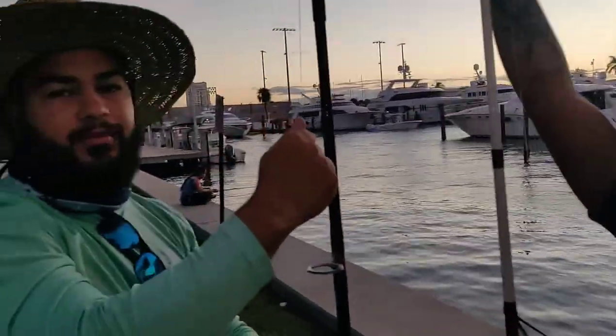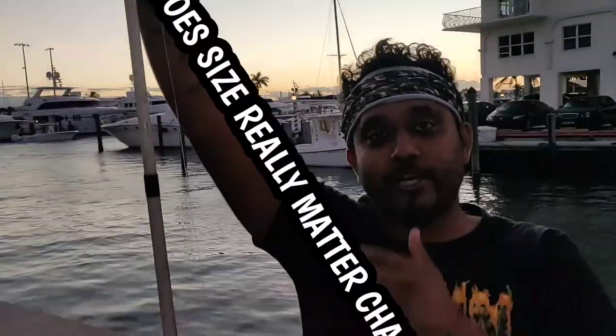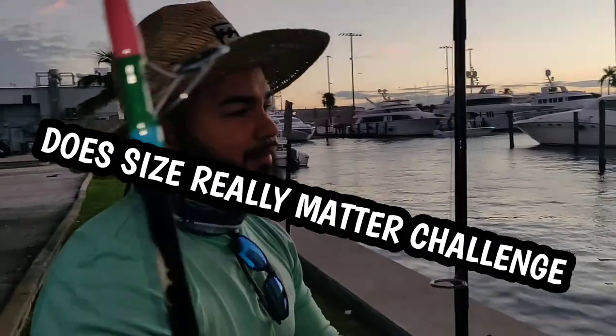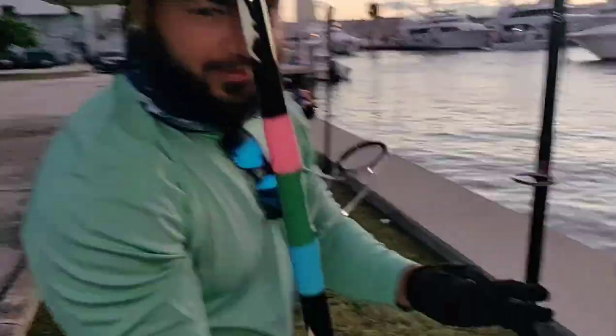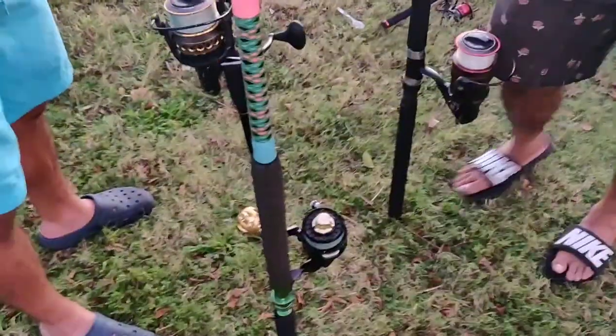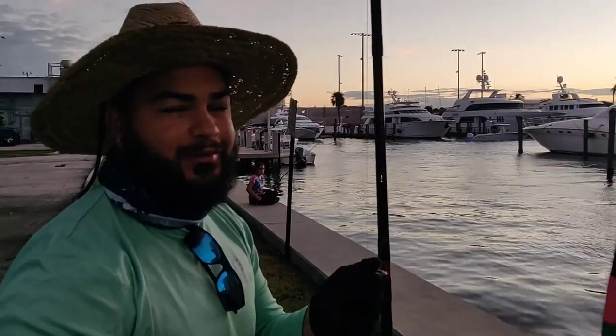So, no cap. Let's see if size really matters. This is a little challenge right here. Does size matter? Does the biggest rod catch the bigger fish? Or does the shorter rod stick the strongest fish because it has more backbone? Exactly. I don't know. I'm kind of nervous. I'm going against Iguana Man.